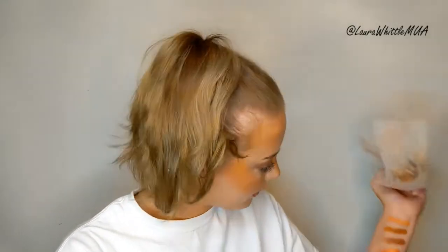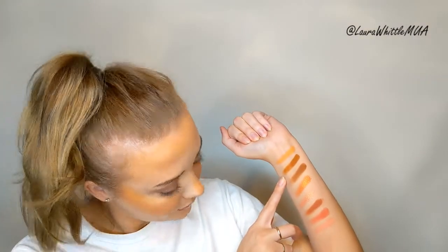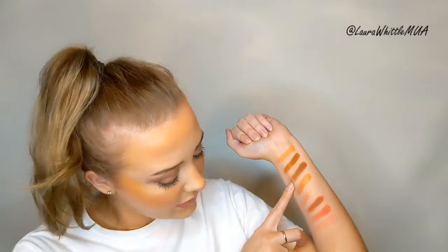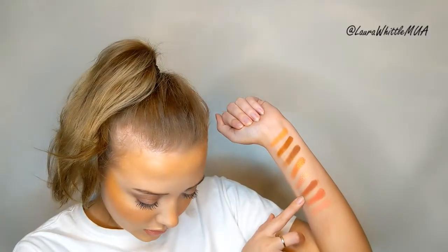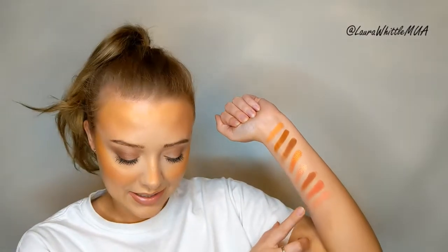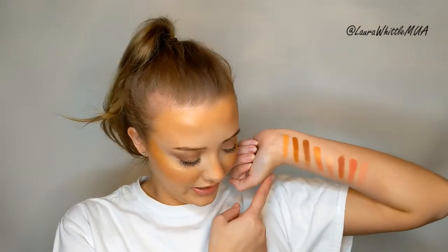So we'll start from the top. So we've got All Nighter, Pina Colada, Vitamin C, Summer Lovin', Beach Babe, Sun Soaked, Tan Lines, and Paradise. I think this one's going to be my favourite though. Like I love Date Night for a night out, but summer, this is everything.